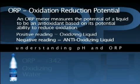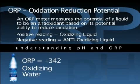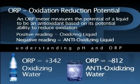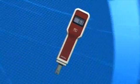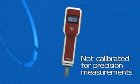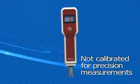So as an example, a bottled water such as this one with an ORP reading of positive 342 is an oxidizing water and therefore not desirable. But the water from an alkaline ionizing water machine, such as this sample, reads minus 812 and is an antioxidant and therefore very desirable. ORP can also be tested with inexpensive meters that are not as accurate and consistent with those used in the controlled environment of a professional certifying laboratory.